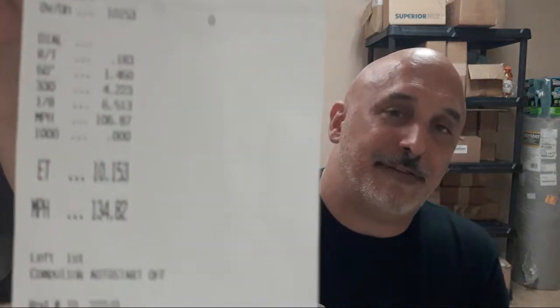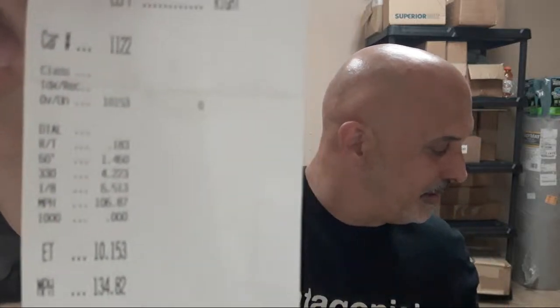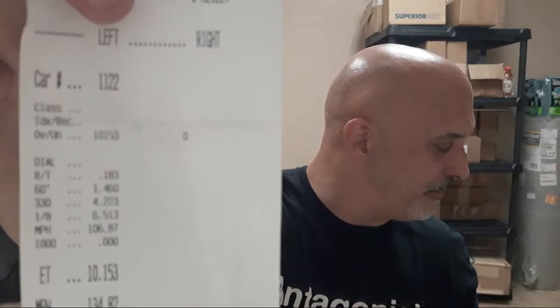By the way, that car has gone a 10.12 at 136, because I'm not going to claim 138 that the time slip said. I think it's a little bit optimistic. But enough of that. It just went a 10.15 at 134.82, backed up by a bunch of 10.19s. Here's a 10.18 that it ran. And of course, y'all have seen the 10.17. If you've been by the channel, that's kind of the intro video or whatever you want to call it. Anyway, that's all done with the stock filter in place.